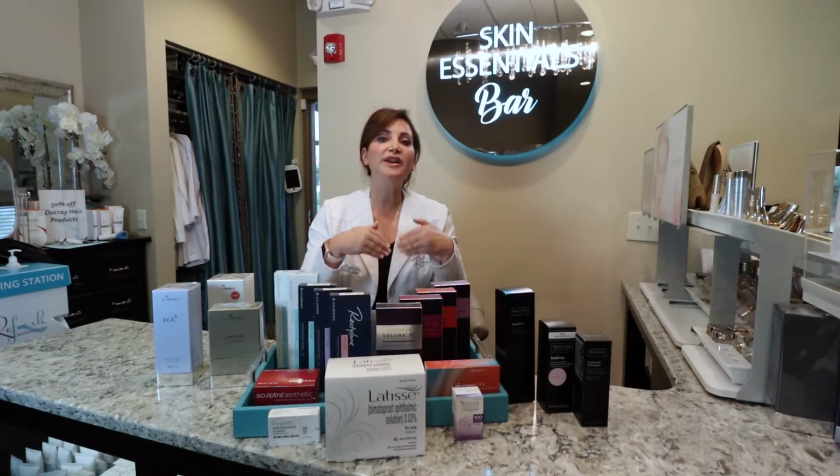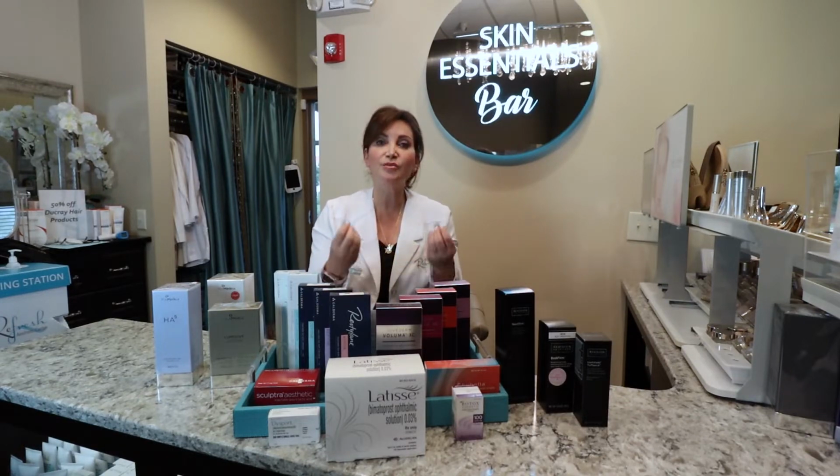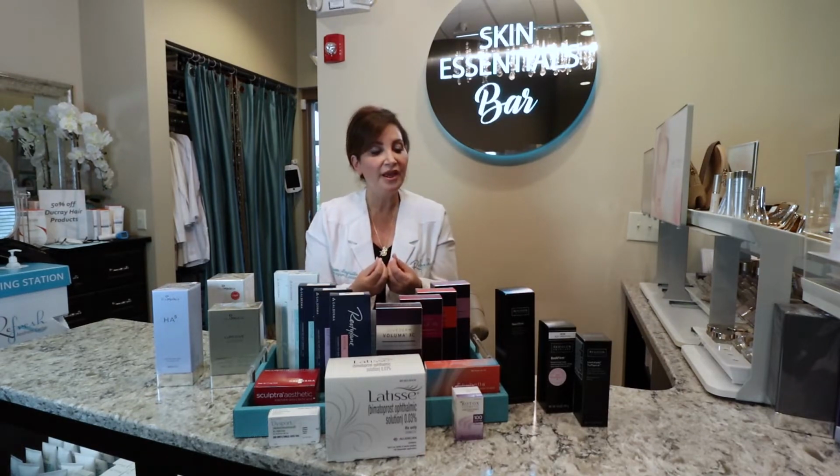Retinol is very important at any age, but especially in our 50s and beyond, because we want to increase the cell turnover rate in our skin so that our products penetrate better and so that we have healthier skin, with improved texture to the skin as well.